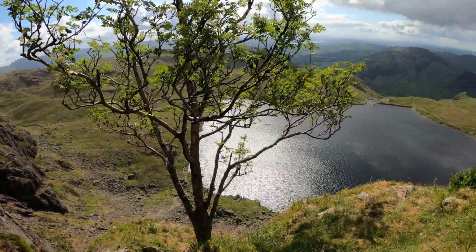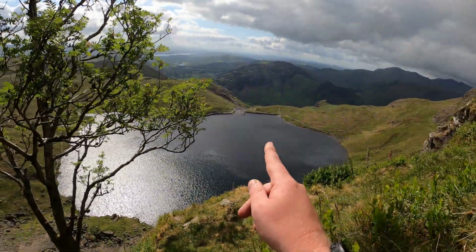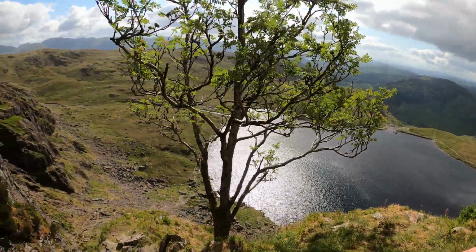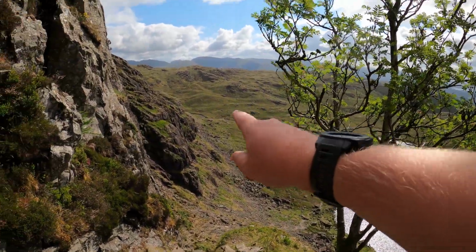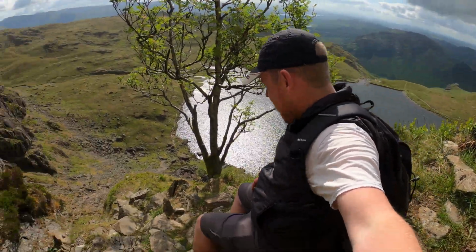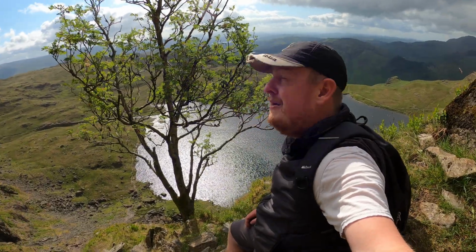Hey, that'd be a good shot, wouldn't it, if you were a photographer? I can see a group of people coming up now. I wonder if that's them. Anyway, there's a group doing the sensible option, going up the regular path. Oh hey, I hope this is the right way, because I don't fancy my chances of going back down there.